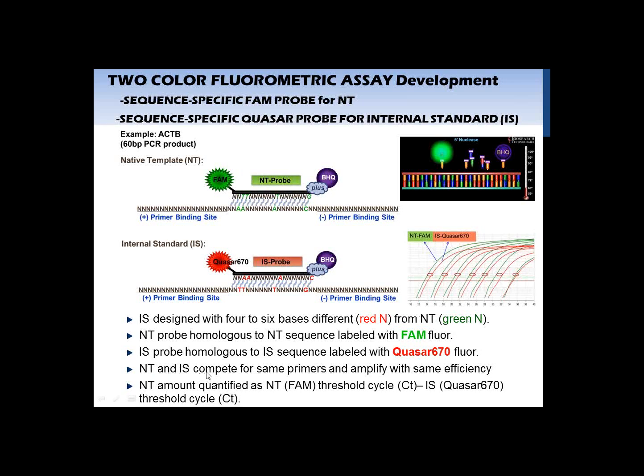The native template and internal standard then compete for the same primers and amplify with the same efficiency, as observed here. And we can then quantify the amount of native template that was present in the reaction by comparing the threshold, the Cq, for the native template relative to the Cq for the internal standard, and that proportional difference is then going to be compared to the amount of internal standard that we loaded at the beginning, and I'll go through that again on another slide.